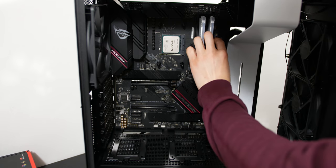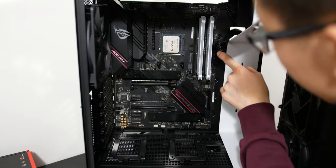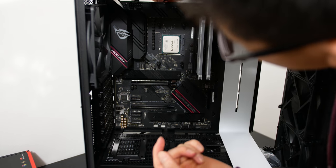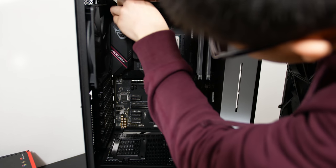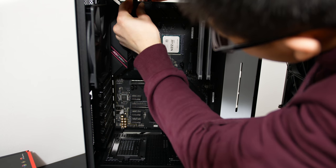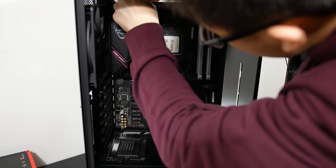Okay, the motherboard 24-pin is secure. I can see that there are no gaps, so it looks secure, and I lined it up correctly. Get the 8-pin CPU power cable and route it on top here, and just try to plug it into the 8-pin header. You can plug in the 4-pin one too.